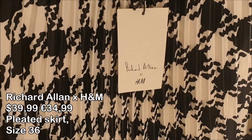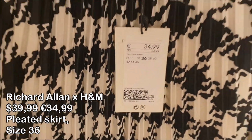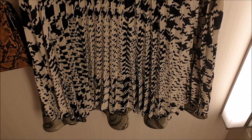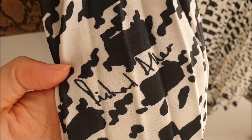The fourth skirt is this black and white pleated calf-length skirt with a Richard Allan printed pattern. The skirt has an elastic waistband and is high waist.